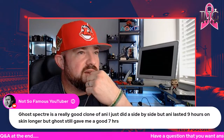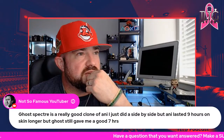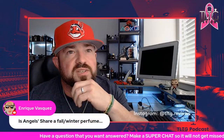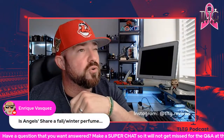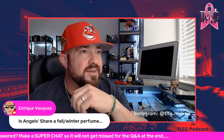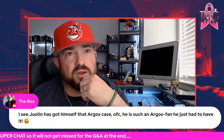Just did a side-by-side. Ani lasted 9 hours on skin, longer. But Ghost still gave me a good 7 hours. Angel Share, yes, definitely for the cooler weather. It's a little much for the heat. I can't imagine anybody really enjoying that in the warm weather.